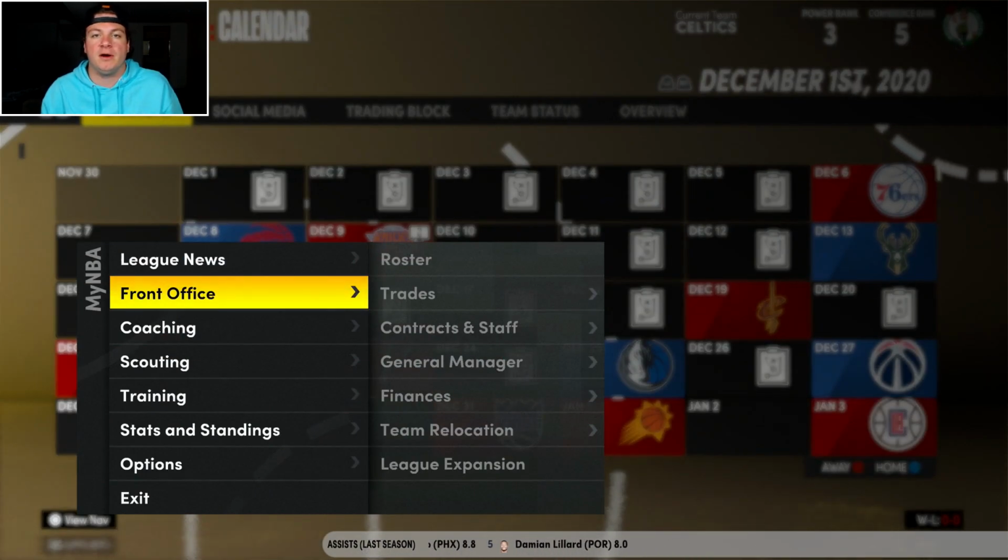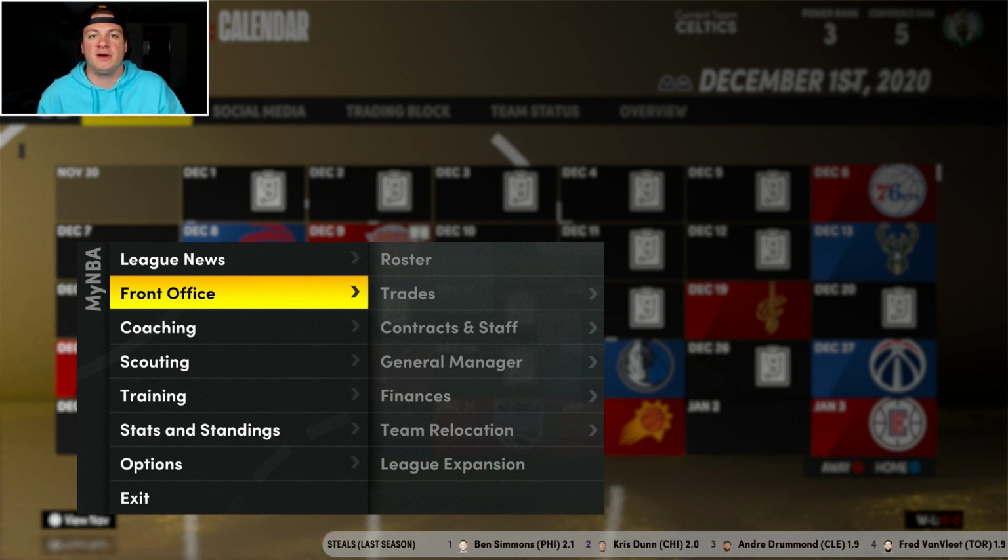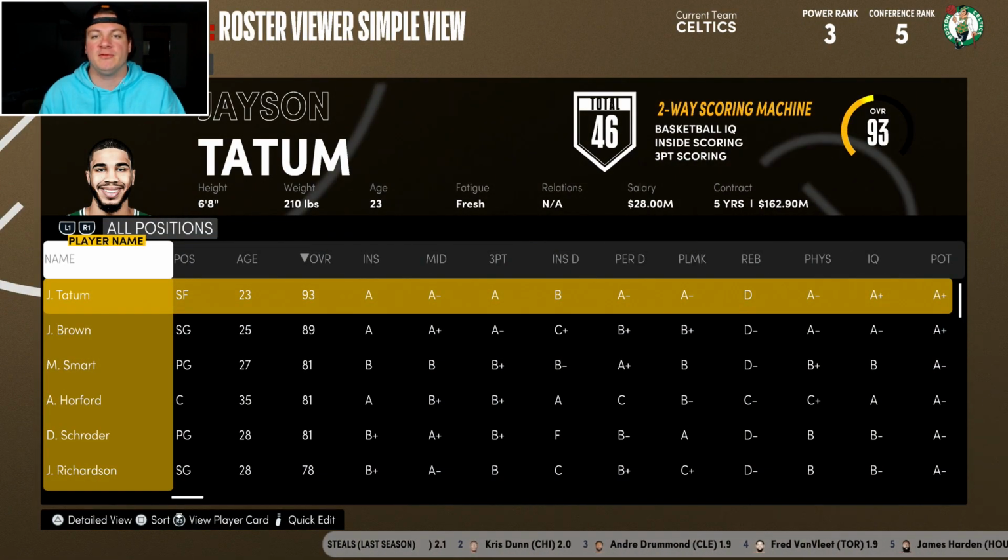It's obviously not perfect. Nothing's going to be perfect until we actually get to 2K22. We're also obviously technically a year behind today because we are starting in, I guess, the regular season right now with just a different roster and teams looking different. But the rookies are in here. Some of the things that I don't love about this roster is that some of the overalls are a little bit screwed up.